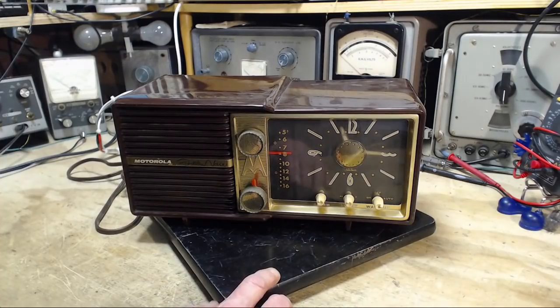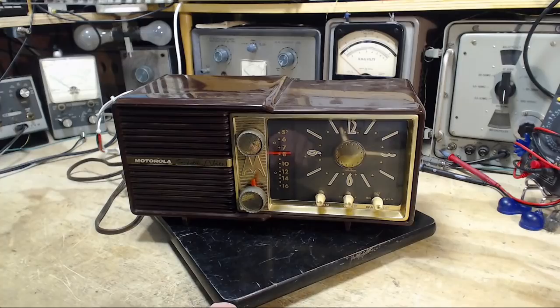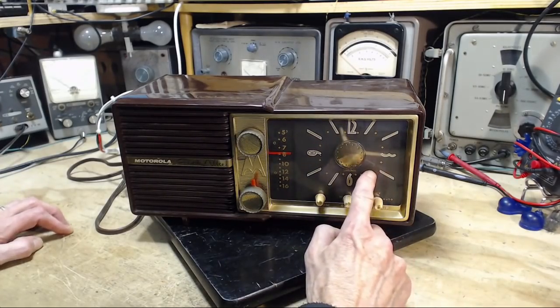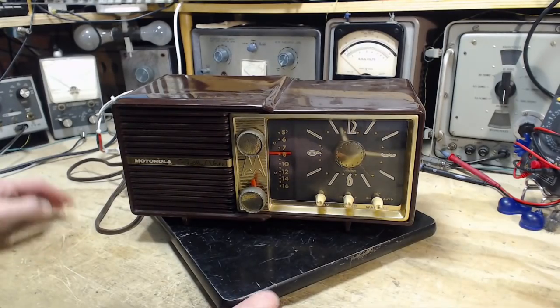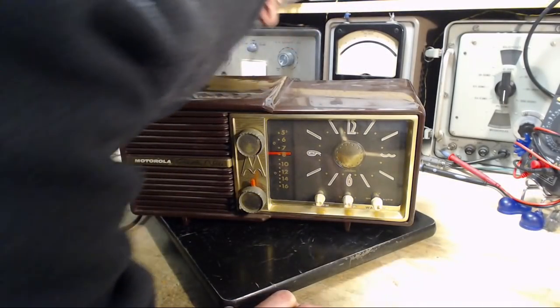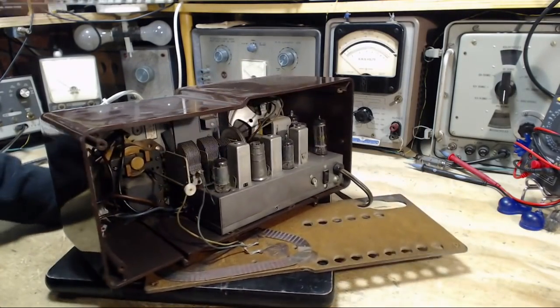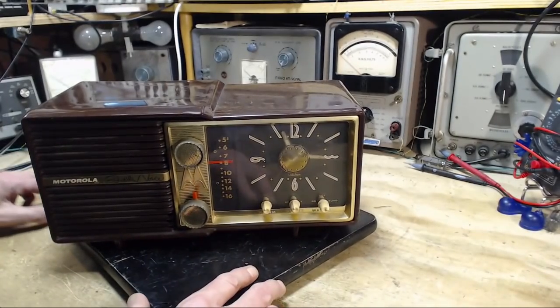Here we go. Dim lights. All that should happen is the clock should run. Well, you can hear that ting ting ting sound. You can see the second hand moving. And I'm just making sure that what I'm hearing is really just the clock motor. Yeah, it's the clock motor for sure, nothing else. The rest of it is still off.